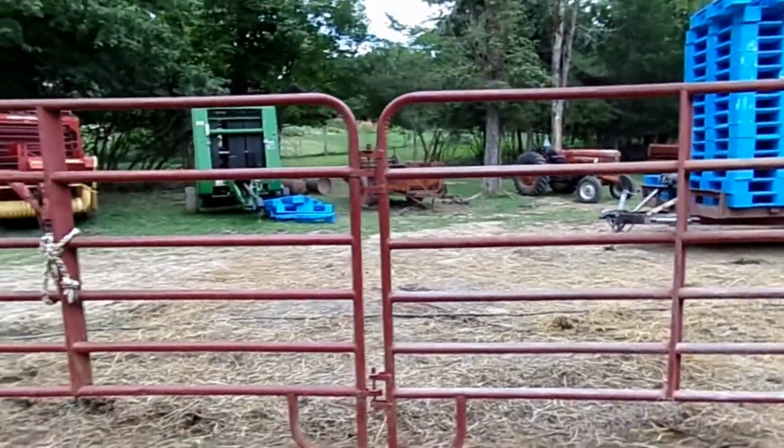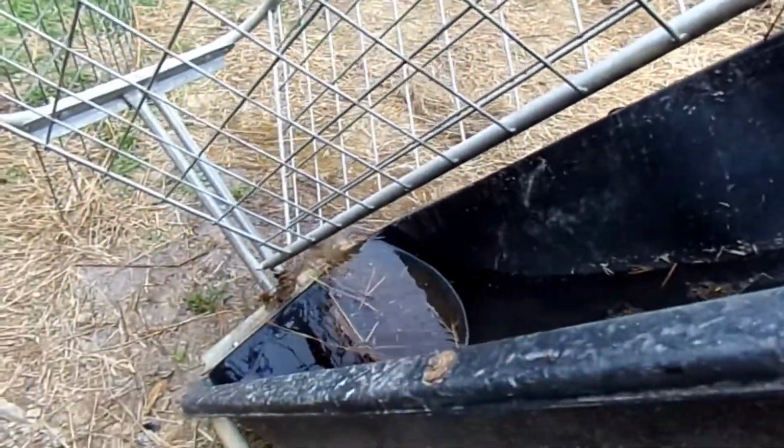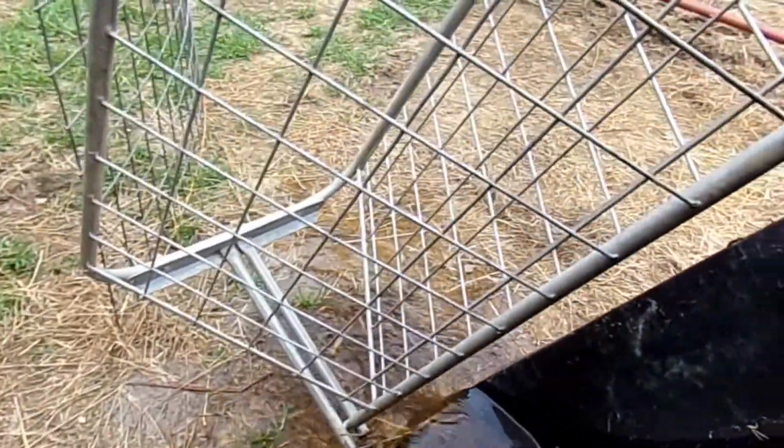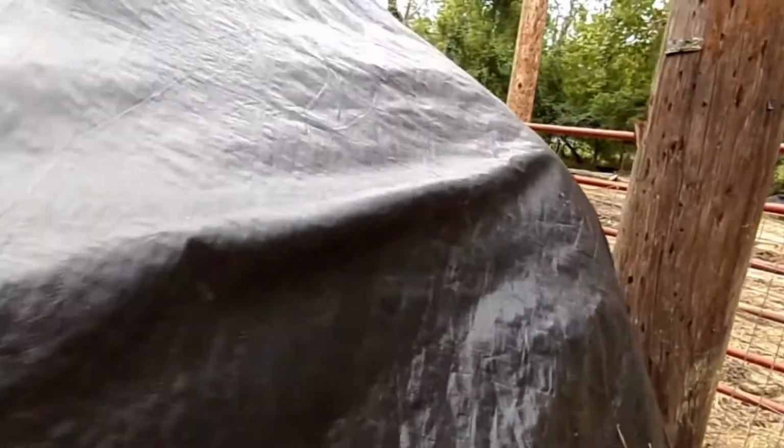Trying to do something with one hand. Don't need anybody drinking that. No one's in here to use this goat feeder anyway. There, that's probably a better way to store it anyway. Here is the tarp issue. We got this tarp at Rural King. Thank you, Rural King, for having that available to us.